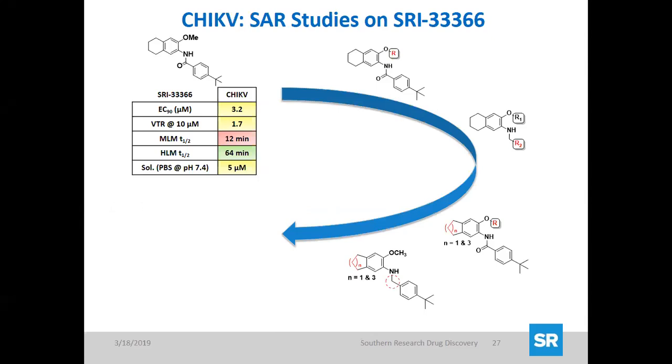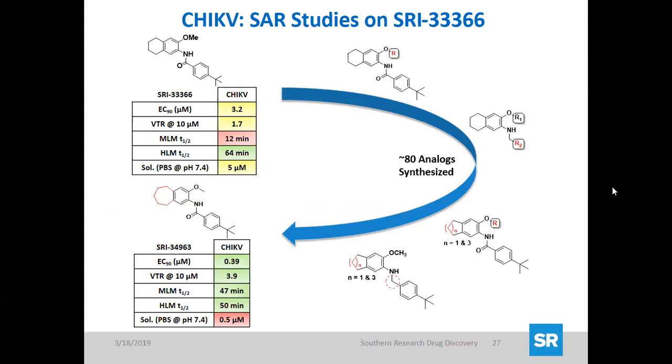After making close to 80 compounds, we came down to this compound, which is called 34963. It has a potency of 390 nanomolar EC90. It has a virus titer reduction of 4 logs at 10 micromolar. It has a decent MLM, I will say 47 minutes. I would like to have more than that. And then HLM is about 50 minutes. But I lost my solubility. Now solubility is only half micromolar. It's an issue for me. So I went back and started this cycle again. I started making more defined analogs, so that I can increase the potency, increase solubility, increase microsomal stability. I made close to 80 analogs there.